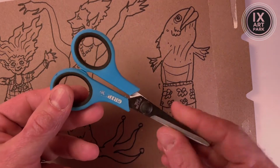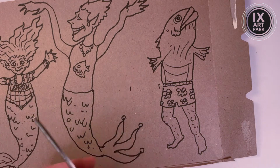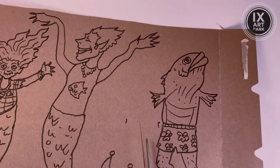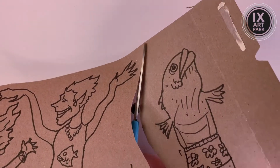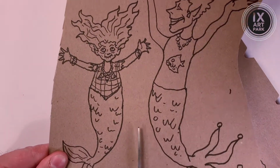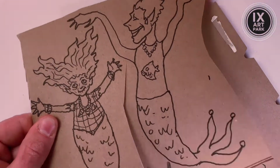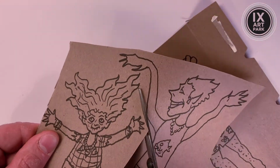Grab a pair of scissors that you trust. I love these little grips here. They're nice and sharp. First thing I'm going to do to cut out these three figures is separate them. There are great challenges ahead with some of the fingers and fins of these guys, but a wise move is to separate them all first, carefully. Make things easier on yourself.